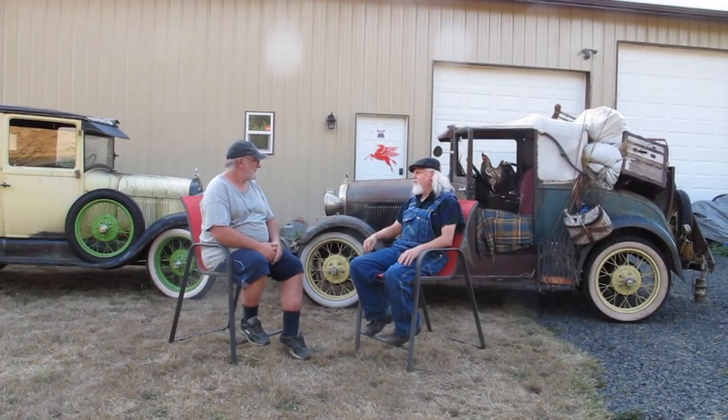Hi, I'm Ken Smith with Ken Smith Gallery, and today I'm with Kevin and this amazing vehicle that we've taken out all day today photographing throughout Washington. So Kevin, tell me a little bit about the history of this car. What makes it so unique?